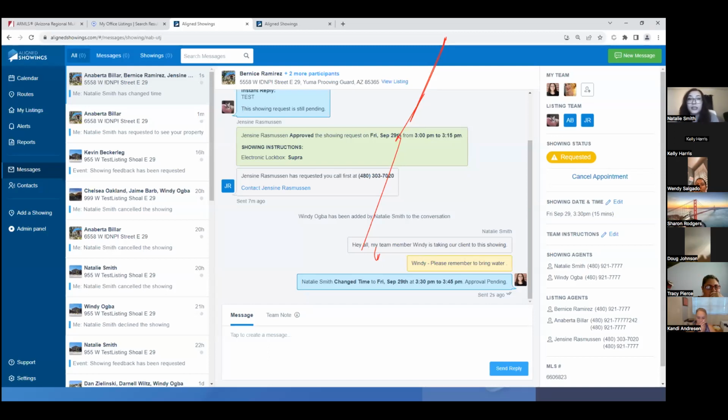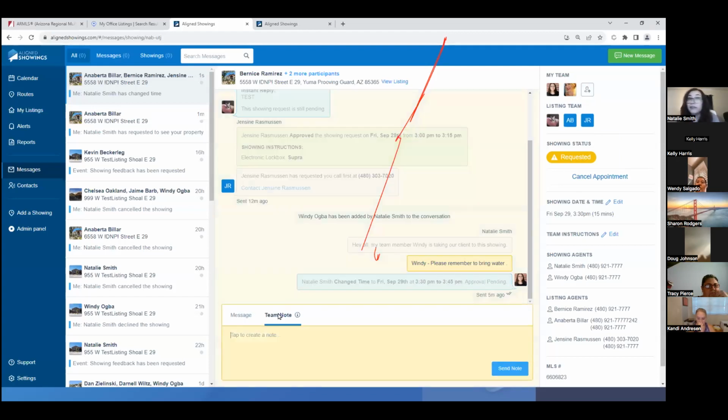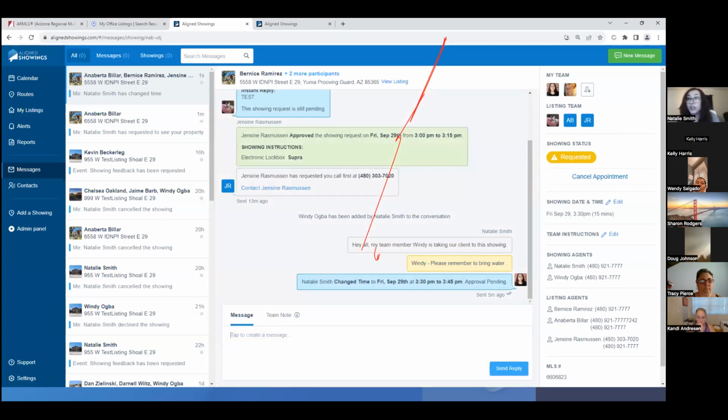That's a good question. Yes, anybody that is on your team, if you involve them as a team member, they have all the access that you do. So they can communicate with anybody in this thread with the listing team. They can also leave a team note for everybody to see. They can change the team instructions, the date and time. They really have full control to manage the showing appointment just like you do.